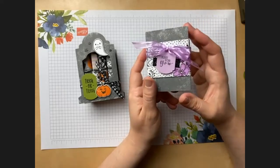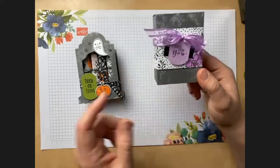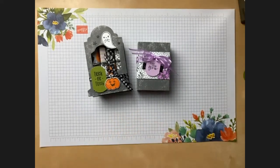So whether you're using the tombstone box for Halloween or not, there are lots of ways to customize and make it your own. Awesome. Those are great, Jay. Oh, thank you. I'm happy with the way they turned out.